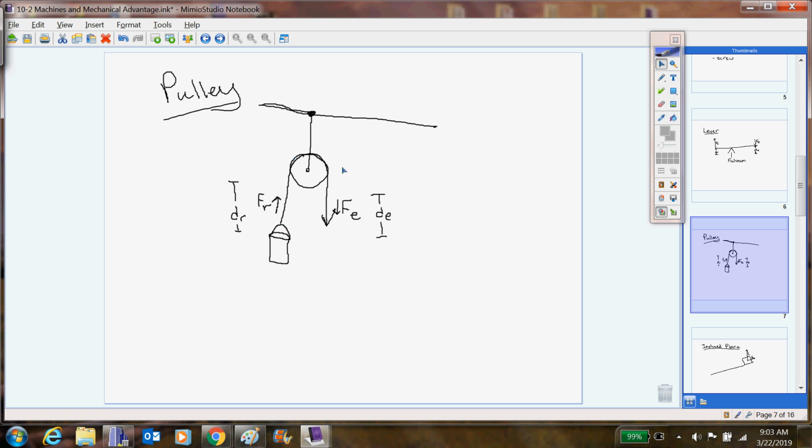But in this case, for the most part, our effort and our resistance are the same, and the distances are the same. You're pulling down and it's up. So once again, not 100% efficient. You probably have to pull a little harder, put a little more effort in than what you're able to pull up.